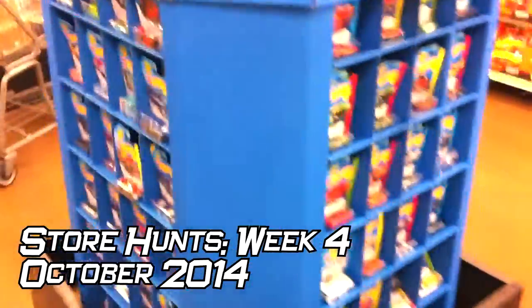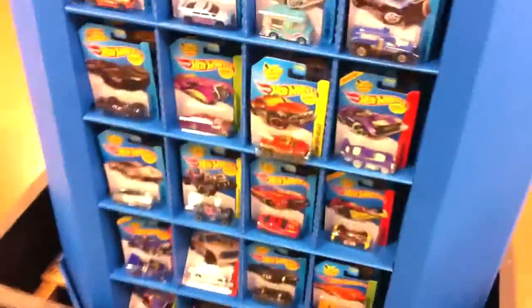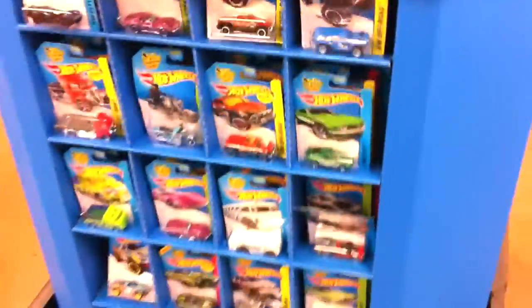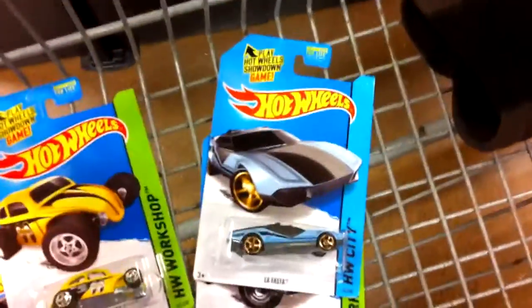Grocery store here, and we got a four-sided shipper. Everything looks like it's still here, kinda. Looks like it's untouched, but I went through the whole thing and not a single super or treasure hunt. But in that end cap over there, I did find one La Fasta.